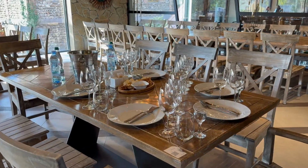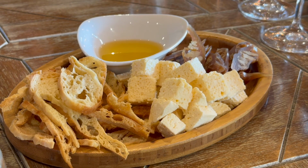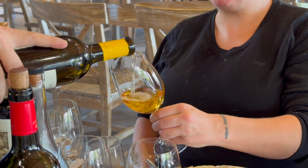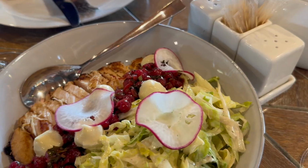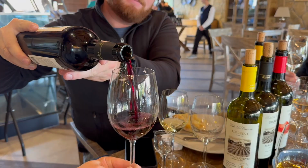After the tour, we enjoy a delicious multi-course lunch and wine pairing in the tasting room. It's a great way to try Georgian specialties and see how the local wines taste with them. Our favorite is a red wine made from the Saperavi grape.